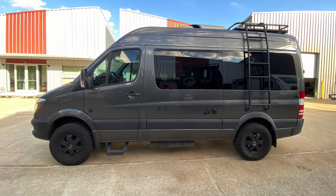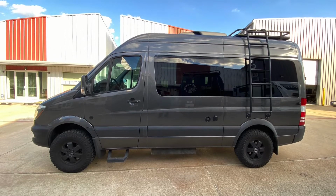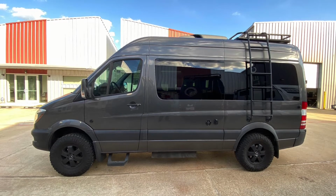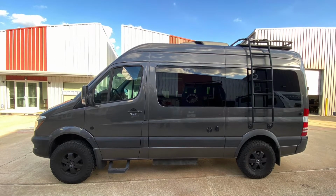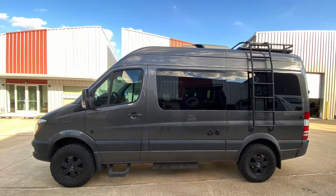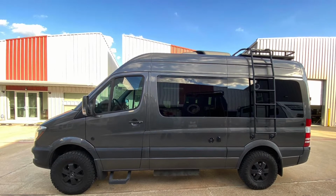Yacht Motorworks proudly presents this 2017 Mercedes-Benz Sprinter four-wheel drive on a 144 platform, V6 diesel with blind spot assist, navigation, cruise, and so much more. Please enjoy the following videos in explaining the vehicle's options.